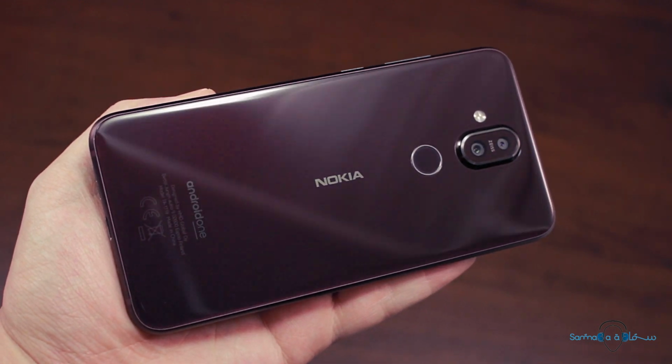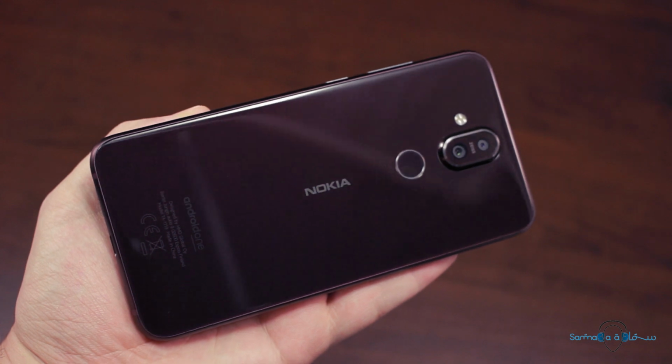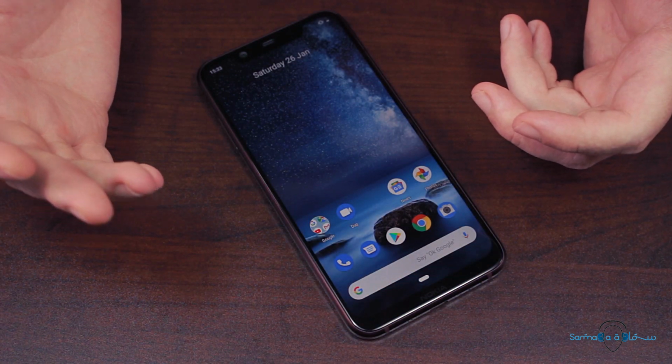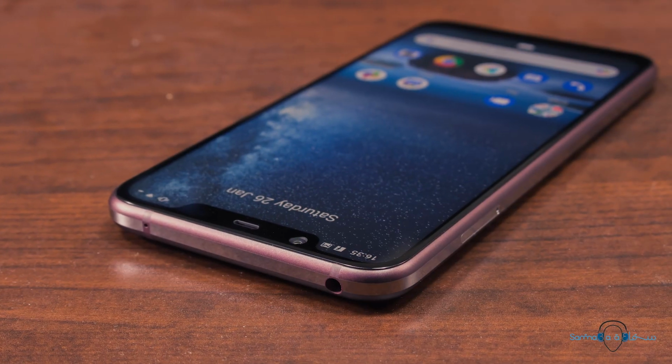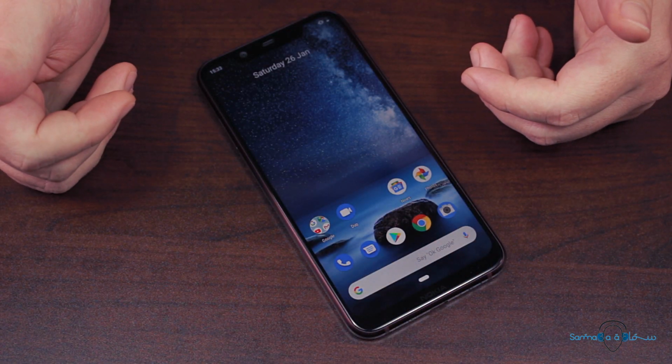Unfortunately, Nokia does not seem interested in adding any sort of water or dust protection to their devices, as we are yet to see this feature on any of their devices. This is definitely one area where Nokia lags behind other manufacturers, as an IP67 or IP68 rating has almost become a standard feature from the likes of Samsung.